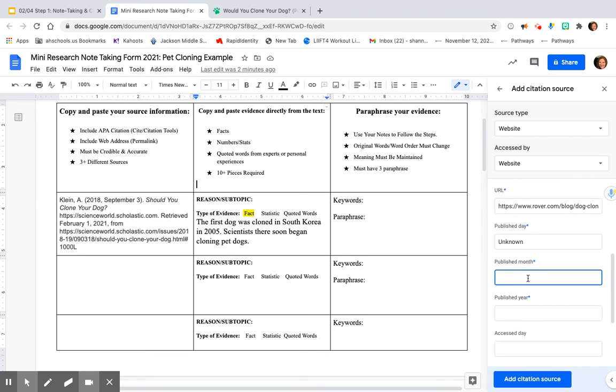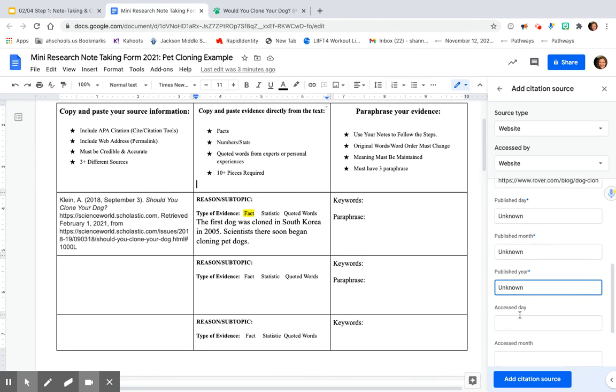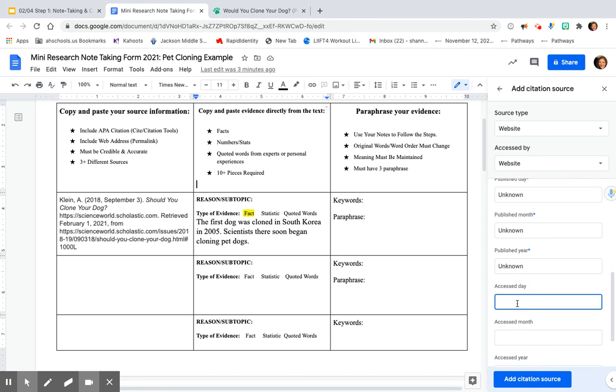What month? I don't know. So when I don't know these things, like if I don't know the year, what if this was published 10 years ago? Probably not. But let's just say probably not the best resource. But I did want to show you an example of when you might not know who the author is, but also keep in mind it might not be the best resource then.